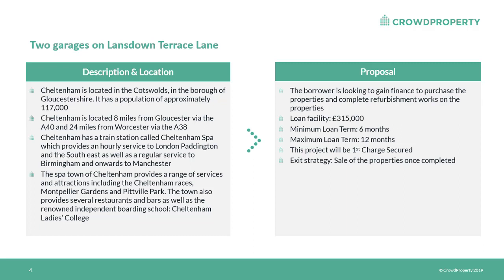Cheltenham has a train station called Cheltenham Spa, which provides an hourly service into London Paddington and also to the southeast, as well as a regular service to Birmingham and onwards towards Manchester. The spa town of Cheltenham provides a range of services and attractions, including the Cheltenham Races, Montpellier Gardens and Pittville Park. The town also provides several restaurants and bars, as well as the renowned independent boarding school, Cheltenham Ladies College.